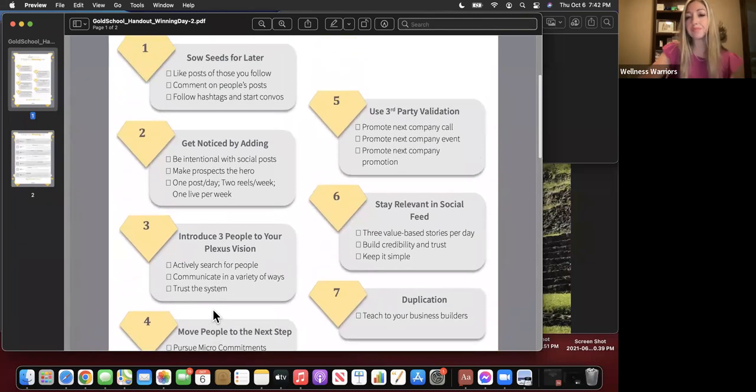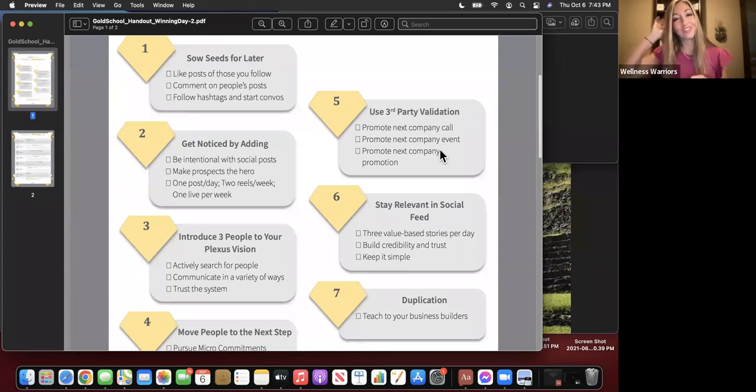This is where you're going to spend the majority of your time, moving people through the funnel. Then we've got 15 minutes here. Use third-party validation. Here's your opportunity to promote the next company call. I think we can also count our Pink 15s, inviting them to check out the Wellness Warriors Business Builders Zoom for the night, which those are changing. If you haven't heard, we've got some exciting changes that will start after this next Zoom, which is training 8.